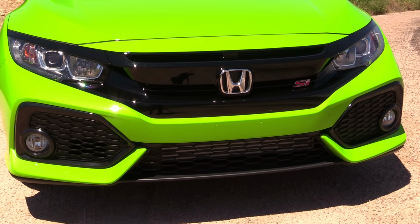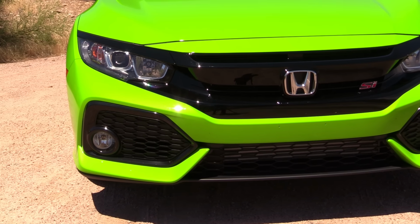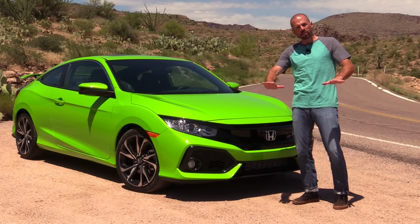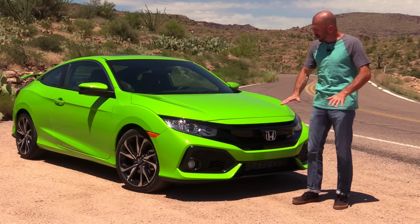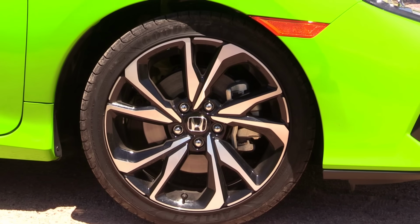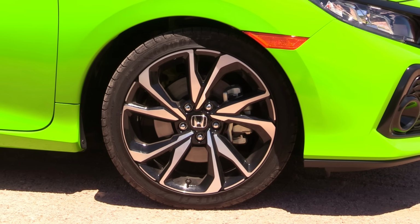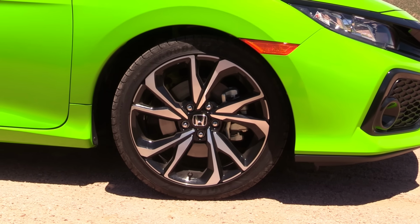The headlights on this, a projector style headlight with a daytime running lamp built in. Down below in the lower fascia, a little bit more aggressive down there on that lower splitter area, and we do have fog lights here on the Si. As we come around the corner here, this has a unique 18-inch wheel and very sticky summer tires, which we'll get to here when we start talking about handling.